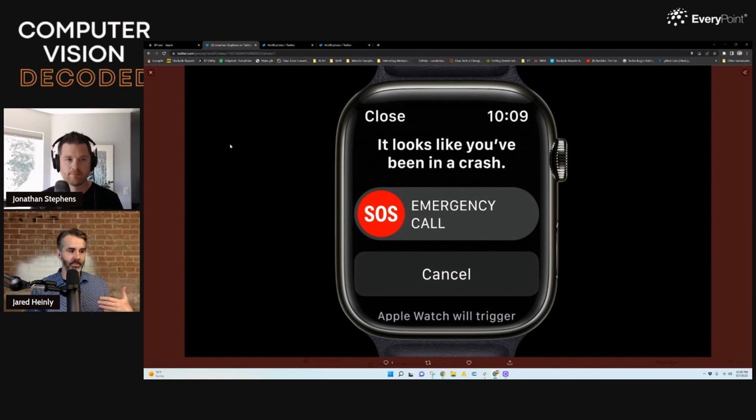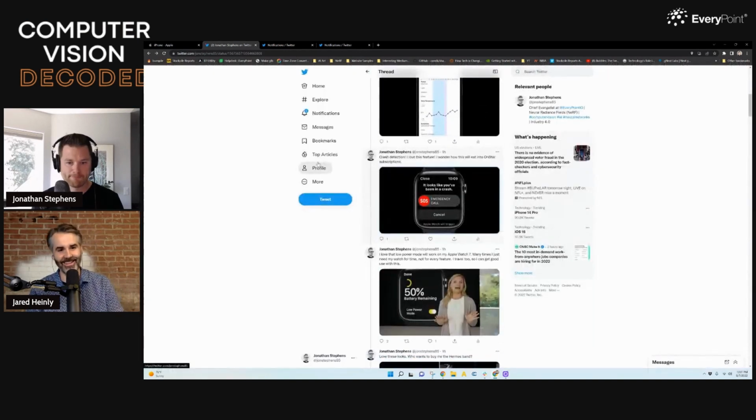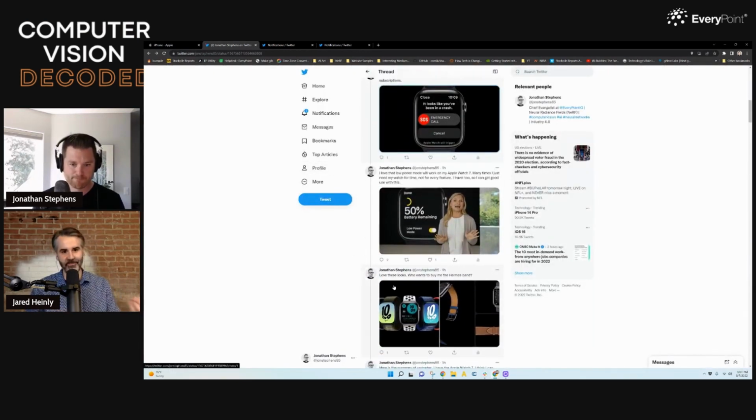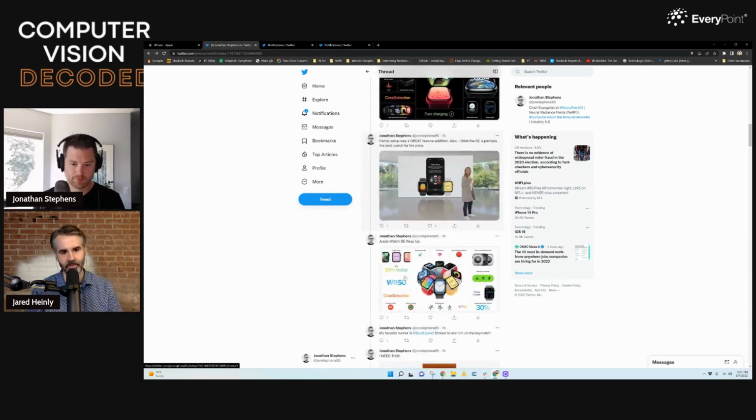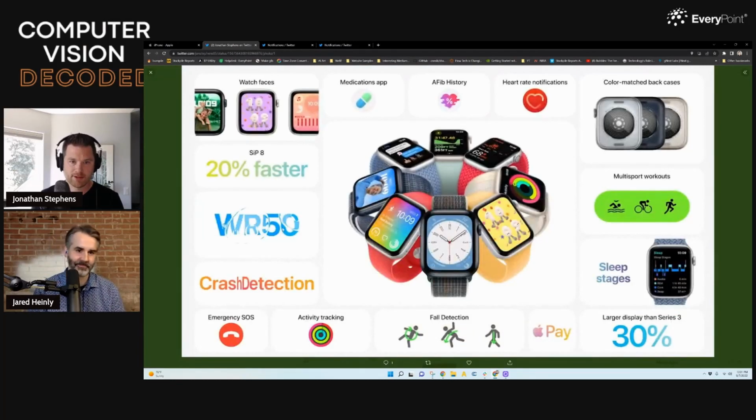Because you can imagine as we start marching toward more and more augmented reality applications, having all these different peripherals with their own sensors and their own understanding of the environment around them is just going to make the entire experience better. Yeah, definitely. I see the fall detection.